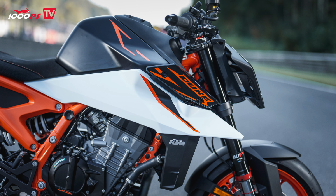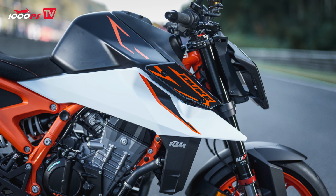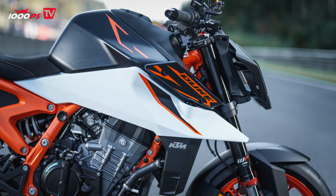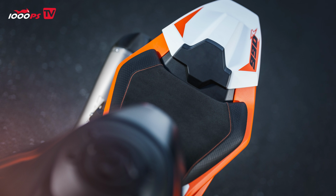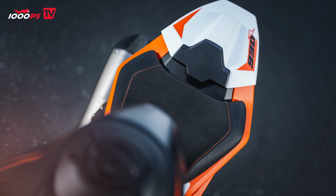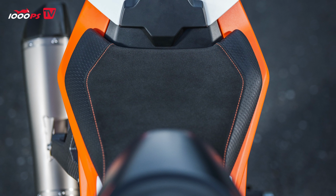On the side of the tank, there's a small R logo similar to that of the Super Duke. It also comes with a single seat configuration, meaning a cover over the rear seat. I'm still not sure if this will be standard or part of the optional accessories. The seat itself already gives it a sportier touch, with mark stitching and a two-piece design.